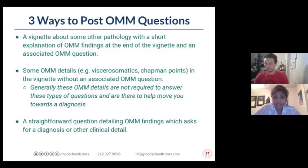And the way they do that is, first of all, they'll give you a vignette about some other pathology, give you a short explanation of an OMM finding at the end of the vignette, and then they will give you an OMM question. So initially, when you start reading the question, you will think, oh, this may not be an OMM question because they're asking me about a certain pathology. But as you continue to read, you realize, oh, okay, this is an OMM question, and the answer may have nothing to do with the entire vignette except for the last sentence in the question.